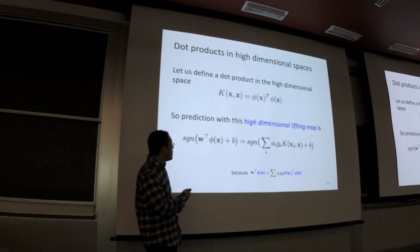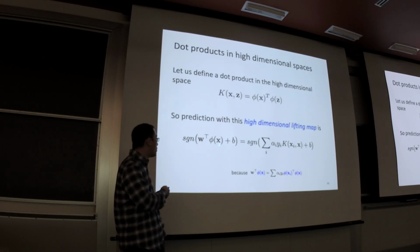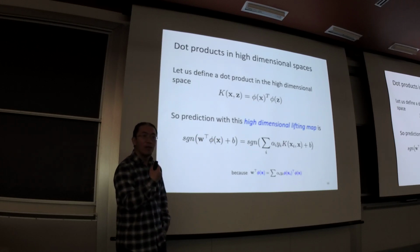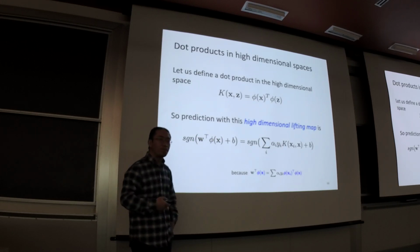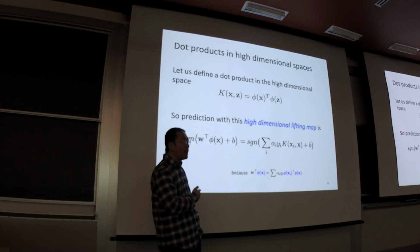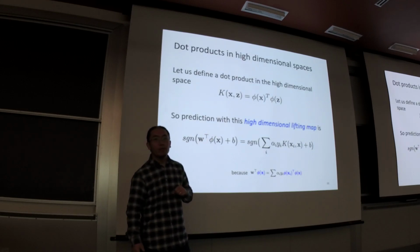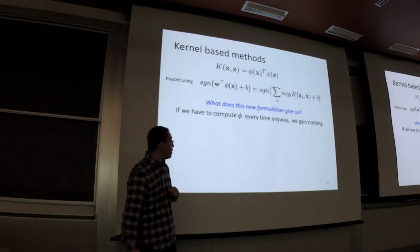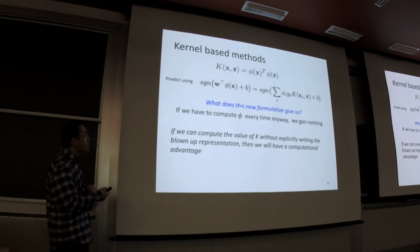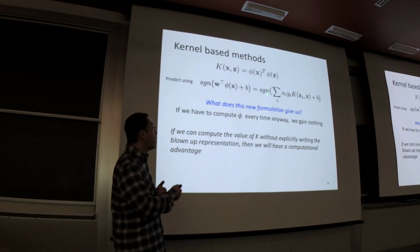Why? Because previously, if we recover W, when we do the prediction, we can just map the feature vector and do one inner product. Now, if we do not recover W, then to do the prediction we need to calculate the inner product between each training example and the test example. And before we calculate the inner product, we need to do the nonlinear feature mapping first. So that's a severe problem. If we have to compute this feature mapping every time, then we gain nothing from this formulation.